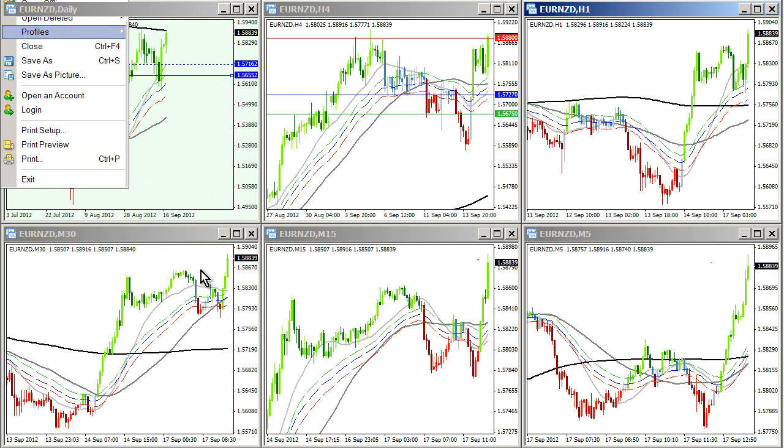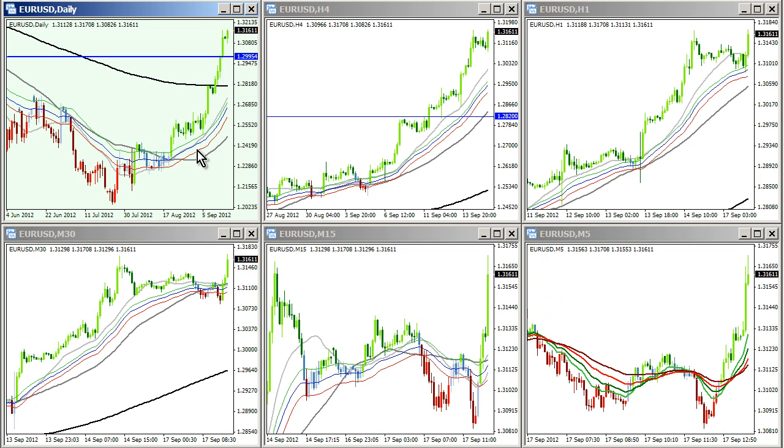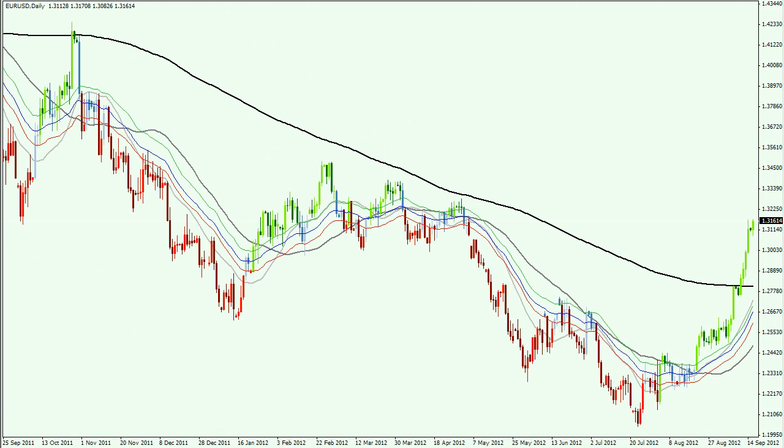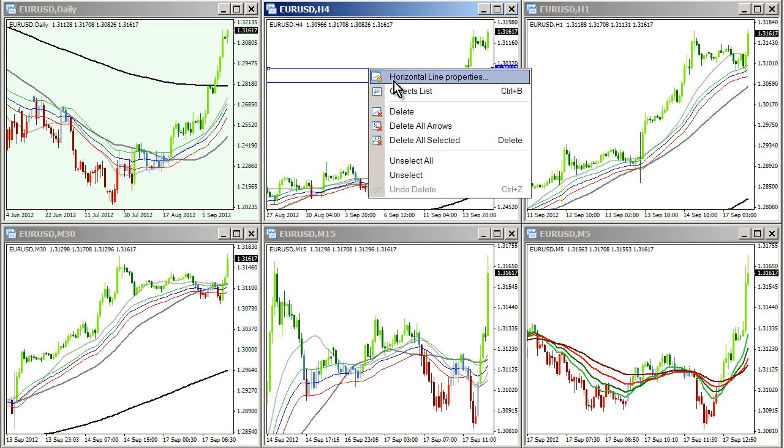Euro US. Uptrend, I don't think there's any question about that. I don't think there's any question about the euro strength or the dollar weakness. It's just a matter of waiting for a pullback. I like the 4 hour for this. I think it's pretty realistic to get potentially a 4 hour fill on this chart.